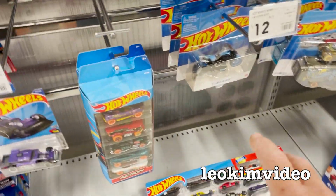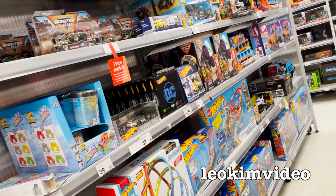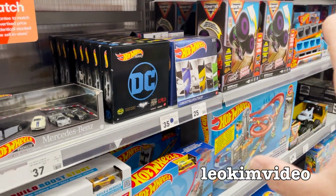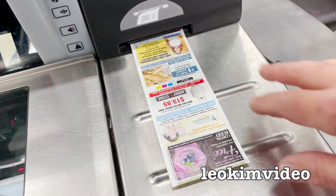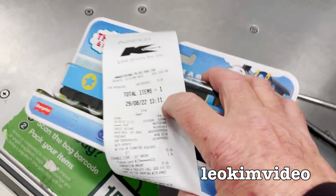A lady came along and picked up one of the 5 packs, but it's just nice to come here and see stock here without wire spiders all over it and not being broken into like I see down at my local store. It's just terrible seeing that. It's always the few that wreck it for the majority. Before I go, I better pick up my glorious factory error Thomas. I did purchase this. I must show that. I did purchase that like a very, very good boy.